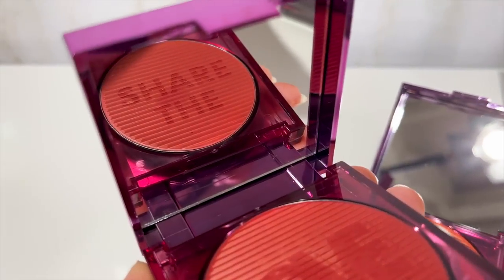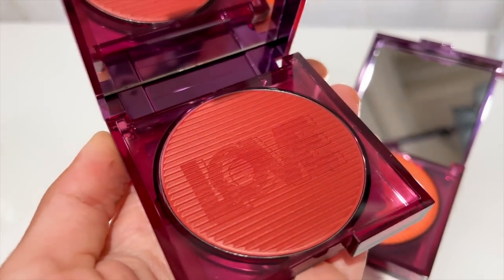Boom. And now because you can't have a fave without a fail, this is Faves X Fails, I gotta say, my failed blush for the month is sadly the Huda Beauty Love Fest. Yeah, I know. So, hear me out. Whereas this is a $14 blush, one of these is actually a $39 blush. And yes, the packaging is really, really cute. It says love on the actual pan, but then when you flip the mirror, it says share the. So together it's share the love.